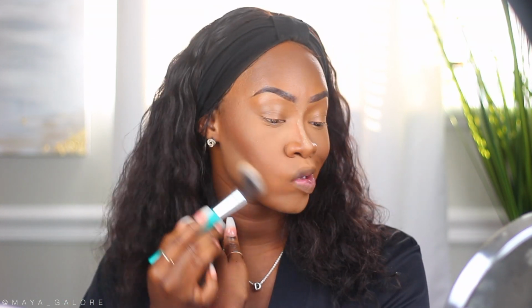So I only use it with my beauty blender in the spots that I want it to be super bright, which is like this area and down my nose. But I'm gonna go ahead and take a brush to sculpt out underneath my concealer. Like, you see what that did? We're gonna soften that up in a moment, but you know, you get it.